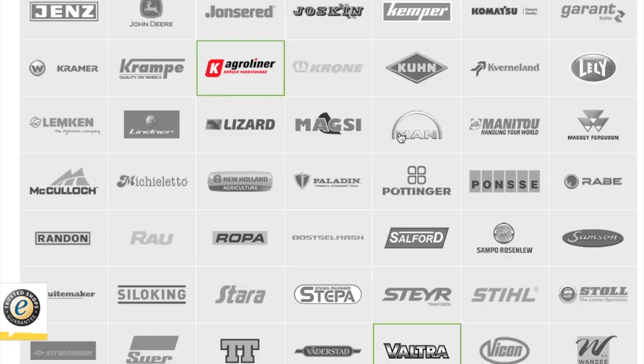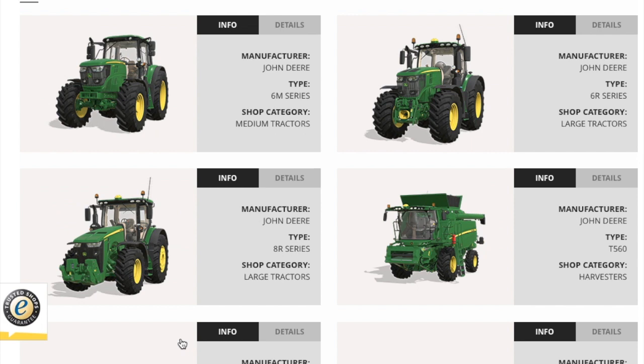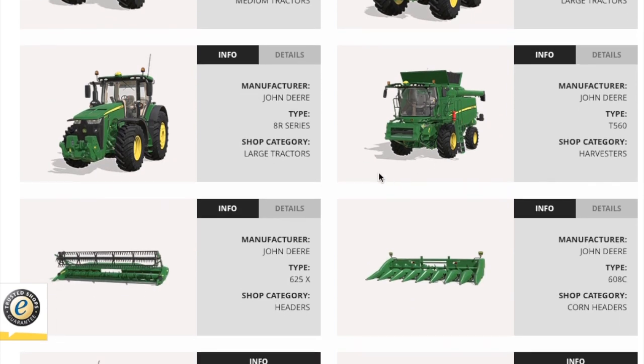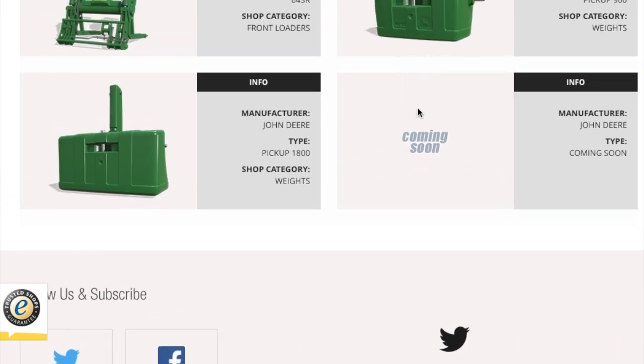So, one thing I wanted to mention is for John Deere, something I would like to see that I hope they will add is the John Deere S960, which is John Deere's biggest combine. And I'm hoping that Gator will soon show up.